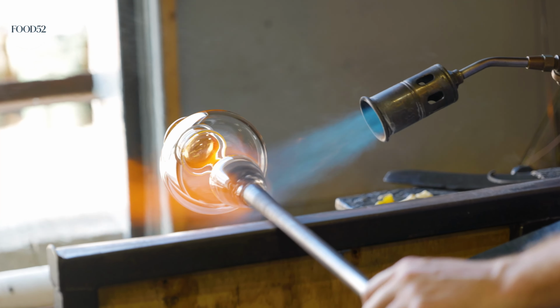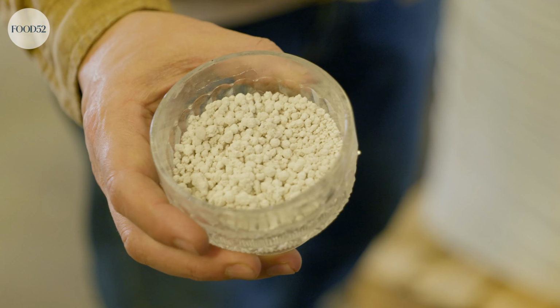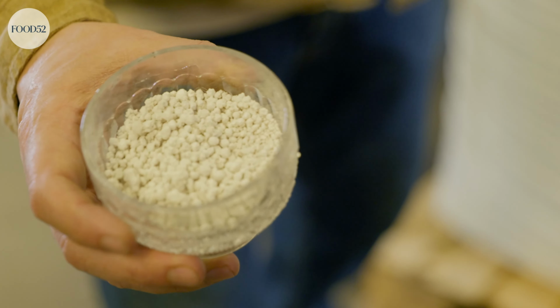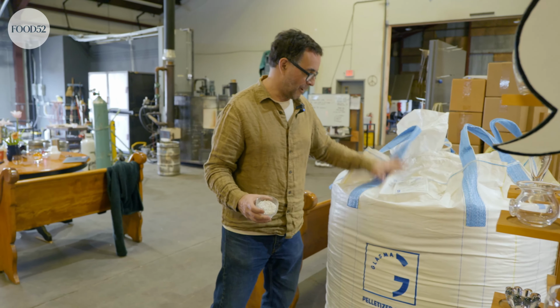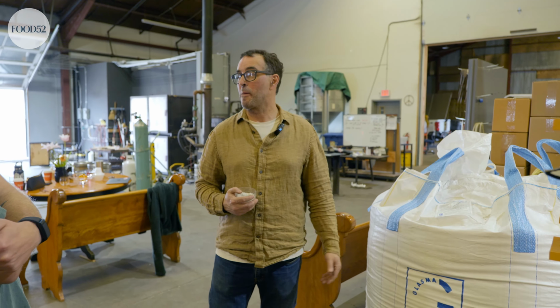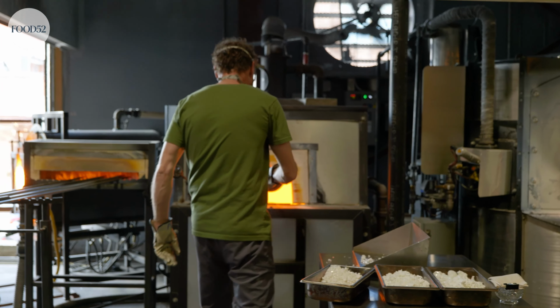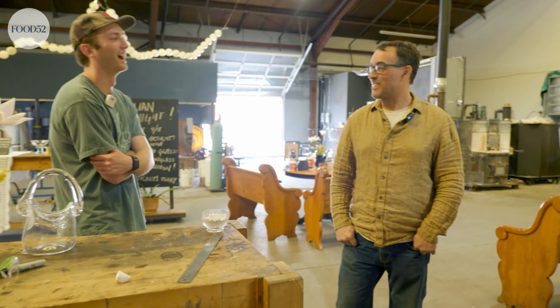Yeah, this is the raw material. We get this lead-free crystal from Sweden, and it looks like this. It's mostly sand and then a fluxing agent that combines with the silica to lower the melting point. It comes in these big bags, and we import it from a town about an hour from where Tove grew up. Oh, awesome. I don't know if you're interested in blowing a little glass yourself. I'd love to try, yeah. Why don't we try that?